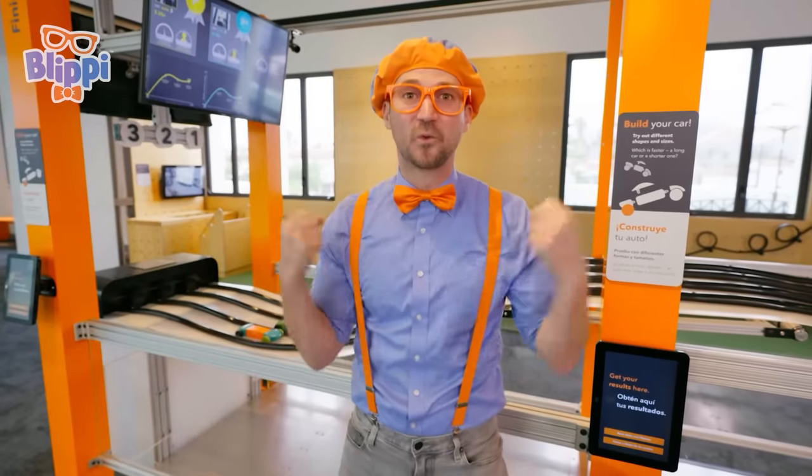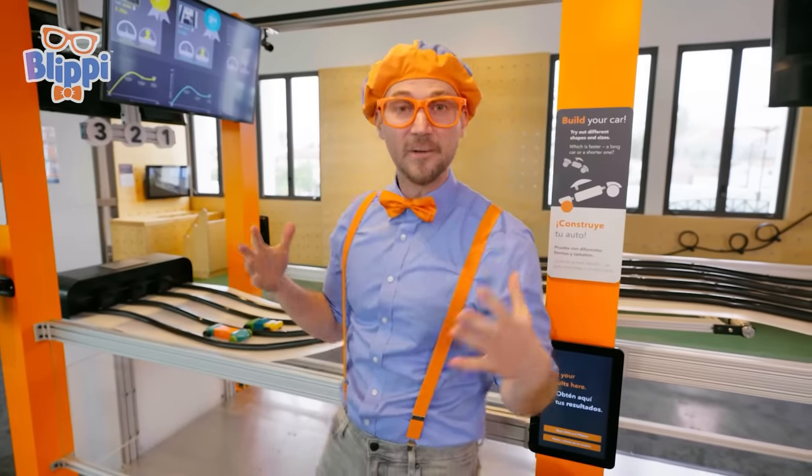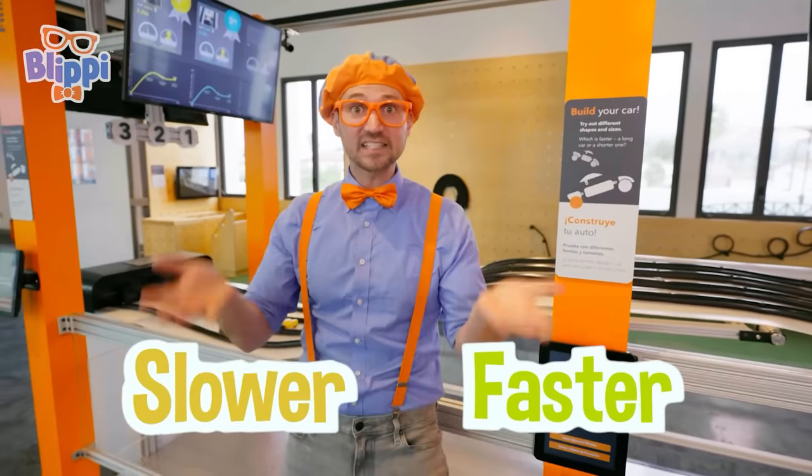We did such a great job building the faster car. Yeah, faster, slower. That's speed.